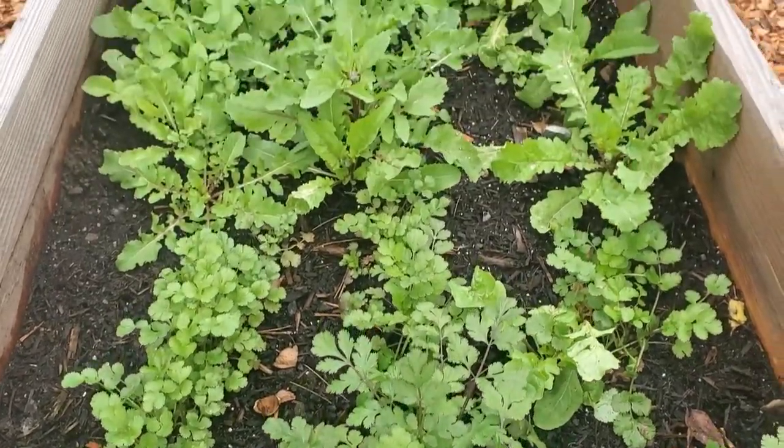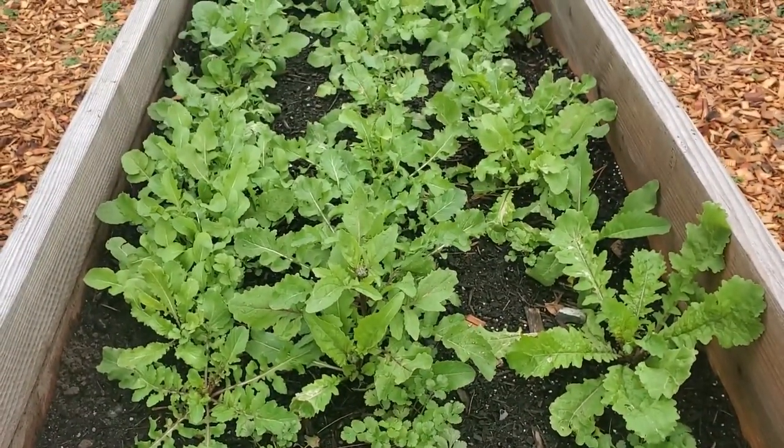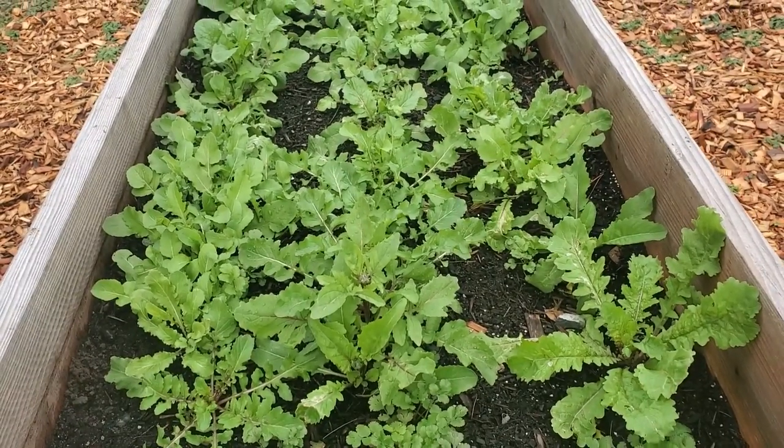Cilantro and arugula. Very tasty plants as well. Cilantro has so much flavor when you eat it really fresh. Pow! So good. I wish I had some tacos to put these on.